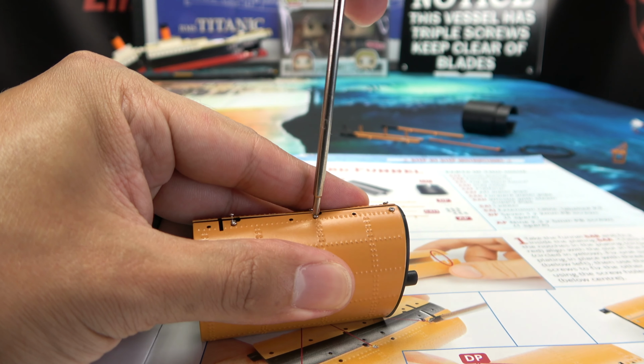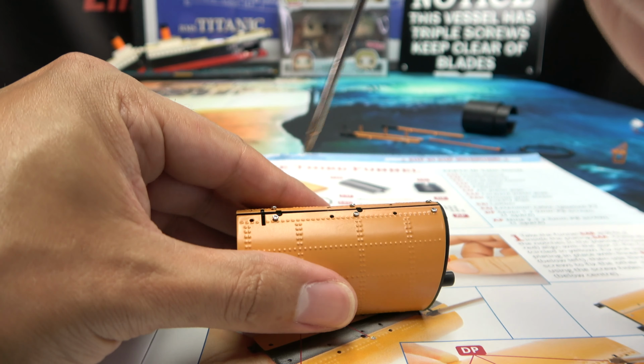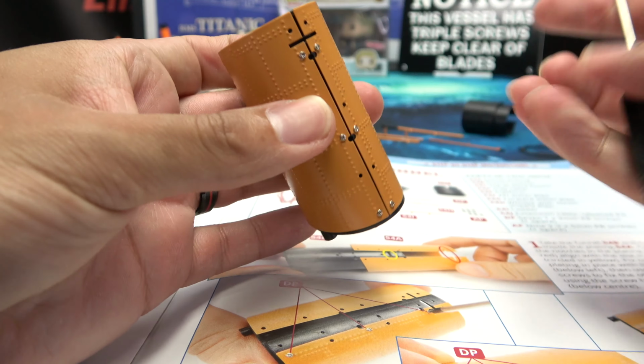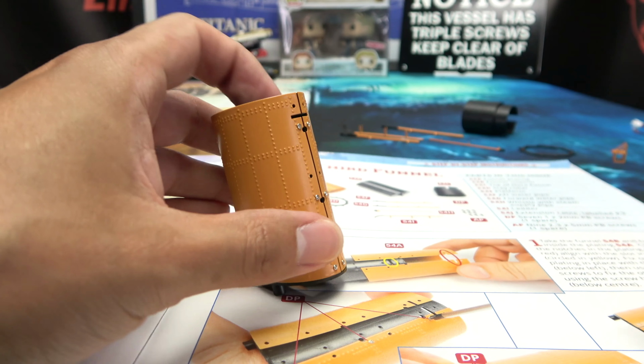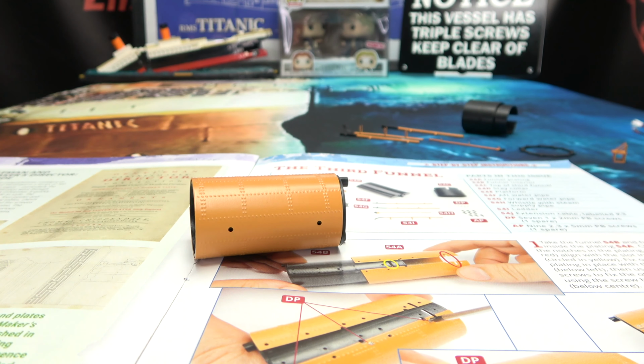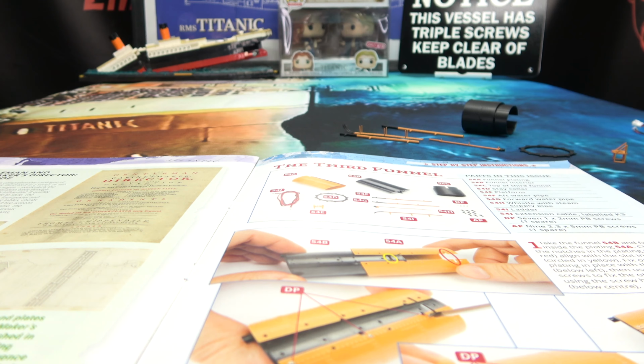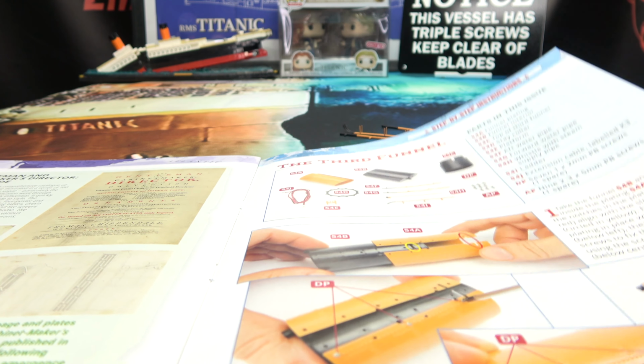And we still have to build one more funnel after this, so we're not even done. We have to go through this process again. There we go. That looks good. Alrighty, so tiny screws have been installed, so that is it there.